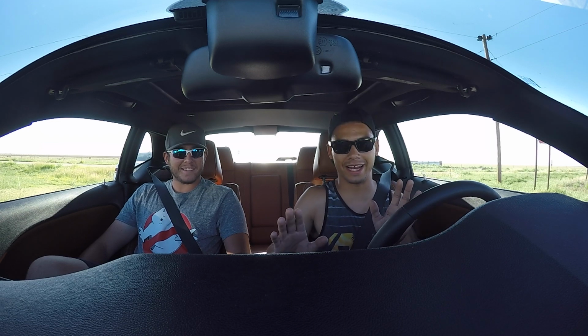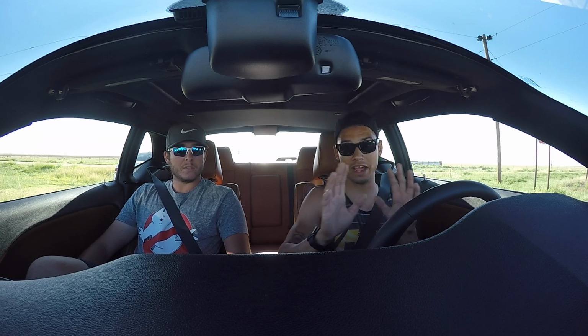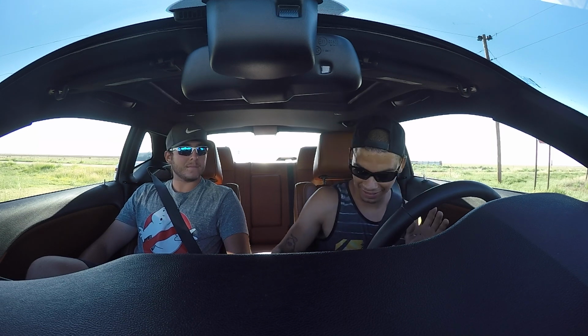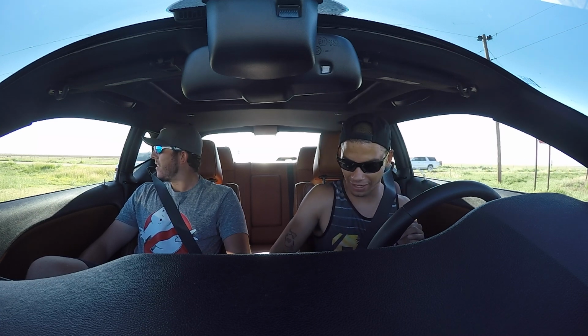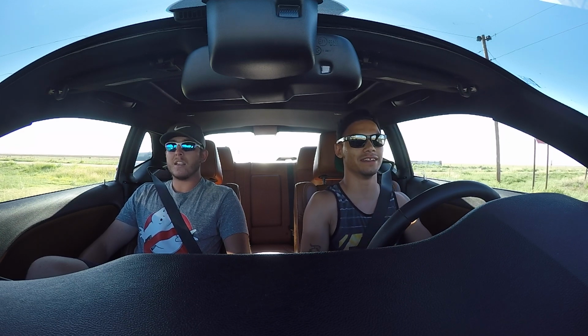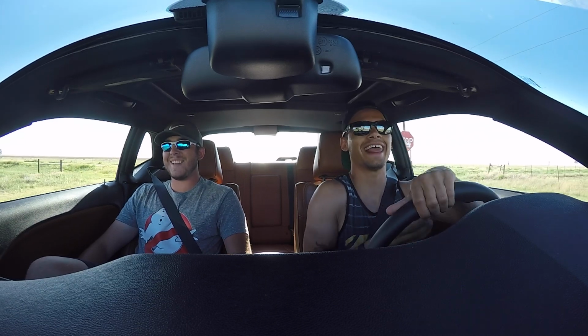All right, so right now we got it in eco mode, which is around 500 horsepower. Traction control's on. Paddle shifters are off. I've never driven a Challenger in my life, let alone a Hellcat, so this is gonna be intense. I've driven in this car a few times for a few pulls, but never in the driver's seat. So we're gonna flip a bitch here, and holy crap, I'm driving a Hellcat.